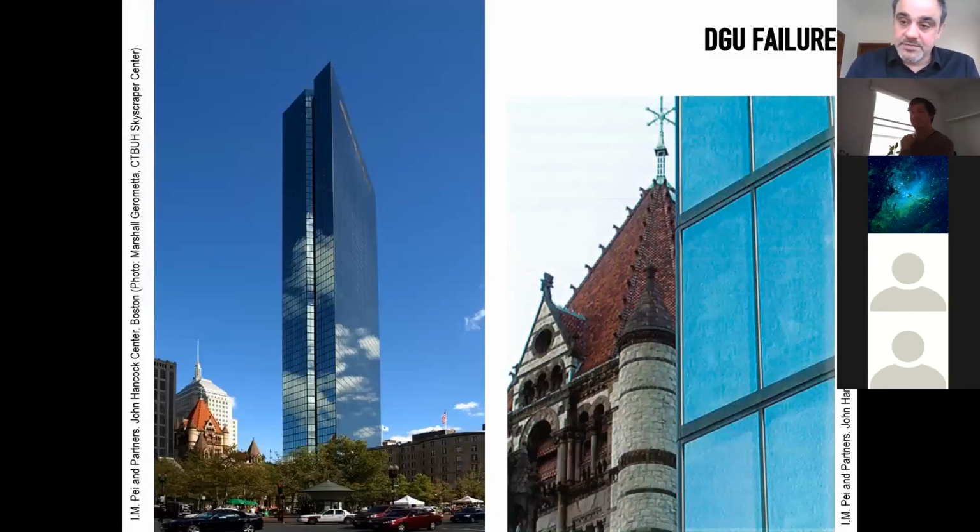Another important failure I want to mention is the John Hancock failure. John Hancock in Boston this time, not in Chicago, as we saw earlier. And this is a case of pushing the envelope a bit too much for the time. The John Hancock building in Boston was one very controversial building also for its siting next to an historical landmark. You can see here in the background, by the way, the old John Hancock Center.